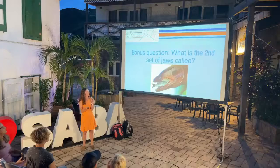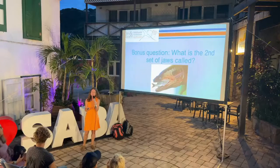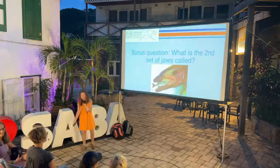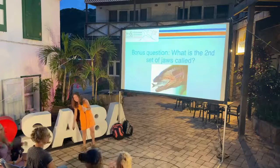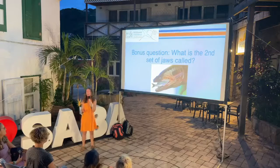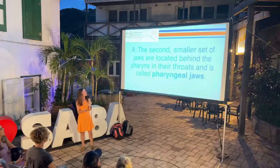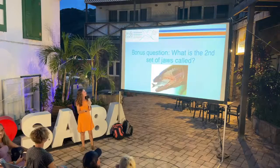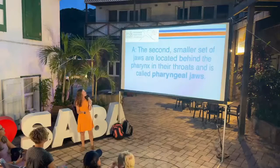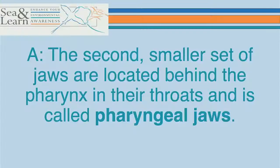And bonus question, what is the second set of jaws called? Jaws 2. I like that. Anyone? Nope. The second smaller set of jaws is located behind the pharynx in their throats and is called pharyngeal jaws.